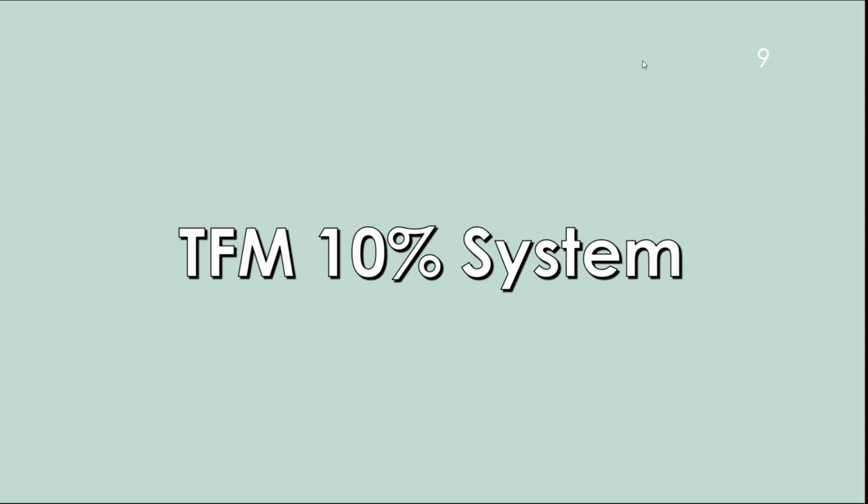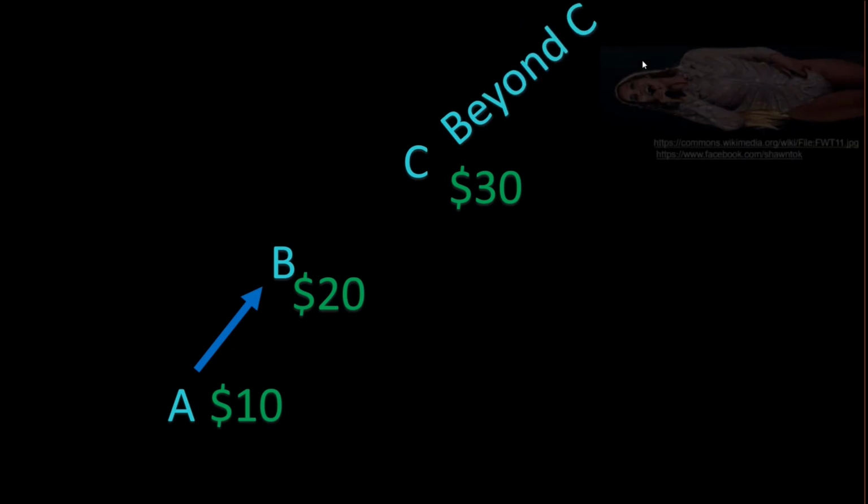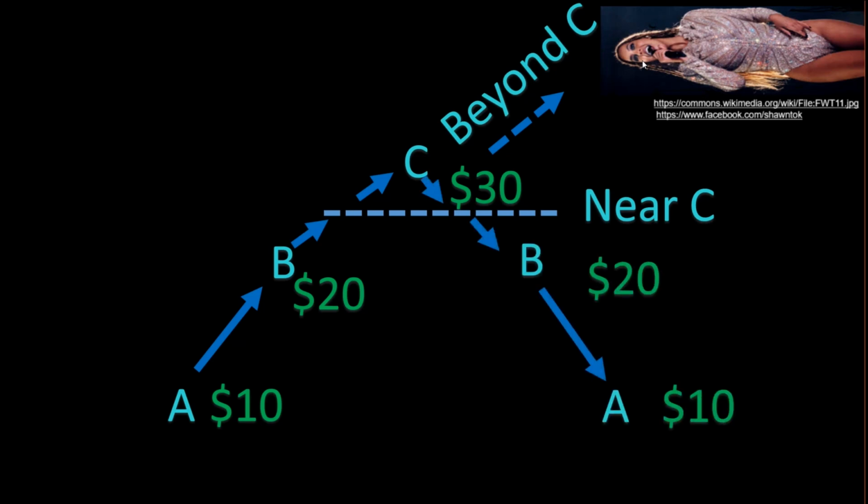Now, let's just take a look real quickly at where we are with the TFM 10% system. My goal today is not to explain the system in its entirety, because we've done that before, but rather give you a bit of a thumbnail to show you how it works so you can see where we are. Anyway, if a market's going to go from A to C, and B is in between A and C, it's going to have to pass through B along the way. Now, as I often say, you can't always just blindly buy a market at B, although I do have an IPO pattern that pretty much does just that. But you'd be much better off looking to buy as a market is going up and looking to get out as a market is going down. So if it's going to go beyond C, not to be confused with Beyonce, it's going to have to near C along the way. And conversely, on the downside, it's going to go below, near C, and through B, on its way to A.